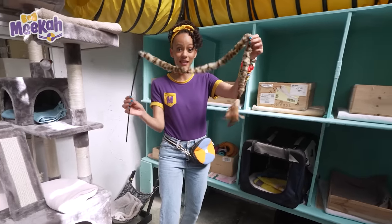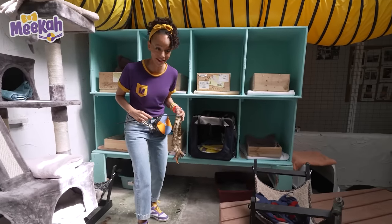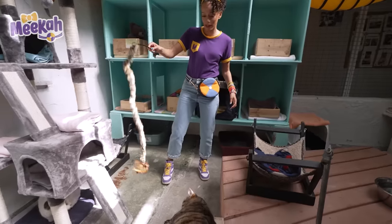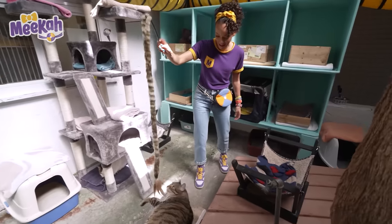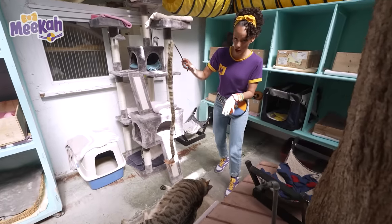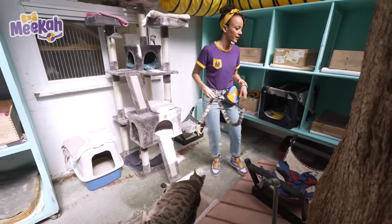Well, I have a cat toy. Have you ever seen anything like this before? Let's see if some of these cats want to play with it, okay? Anyone want to play with me today? What about you? This cat's like, please don't bother me. I'm trying to take a nap right now. Okay, understood, understood.